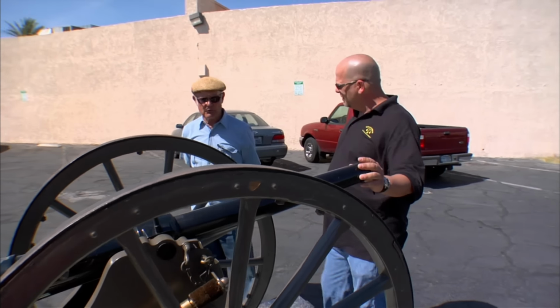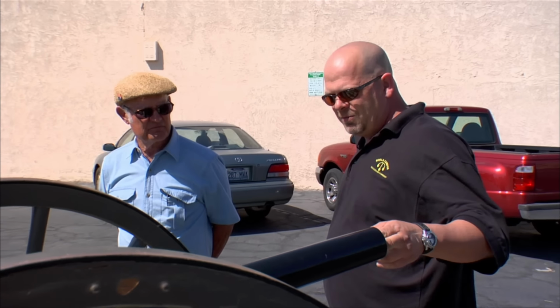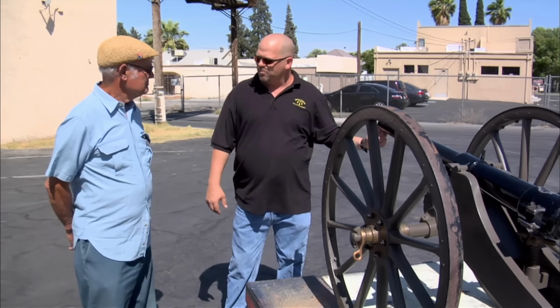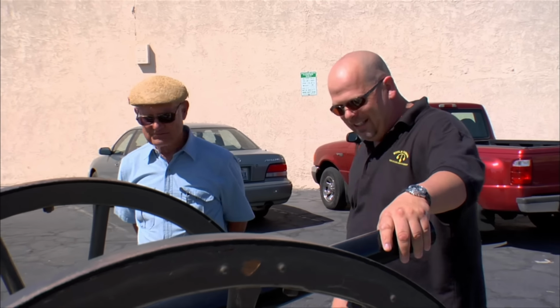Okay. Do you know what caliber it is? Well, they call it a 2-pound Hotchkiss. I would assume that would be the weight of the shell, the 2-pound. Well, I know that land guns are supposed to be measured by the diameter of the barrel. Mm-hmm. And only sea guns are supposed to be measured by how many pounds the ball weighs. Oh, that's new to me. Yeah, and I'm a collector.